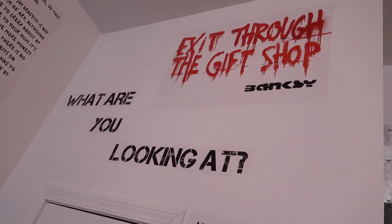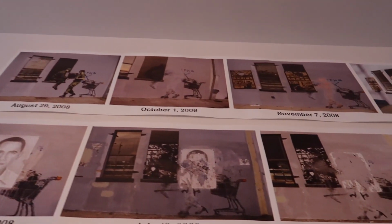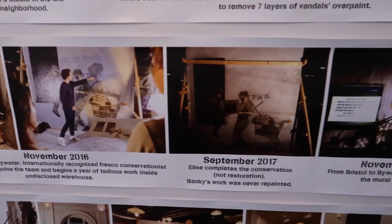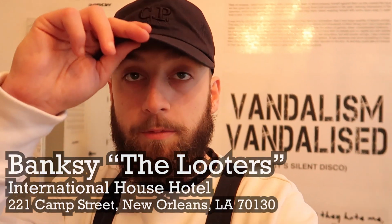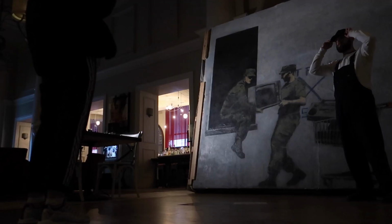Exit through the gift shop. The Banksy movie is really, really interesting. I saw that before. And it's got the story of the piece of art. It was originally done in August 2008, and as of May 2019, it's been on display. And it will remain on display at the International House Hotel. Come check it out for yourselves. You can find it at 211 Camp Street, New Orleans.